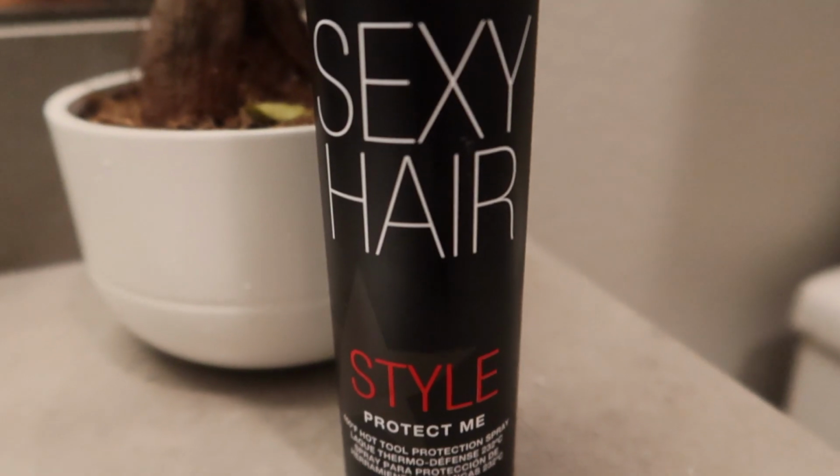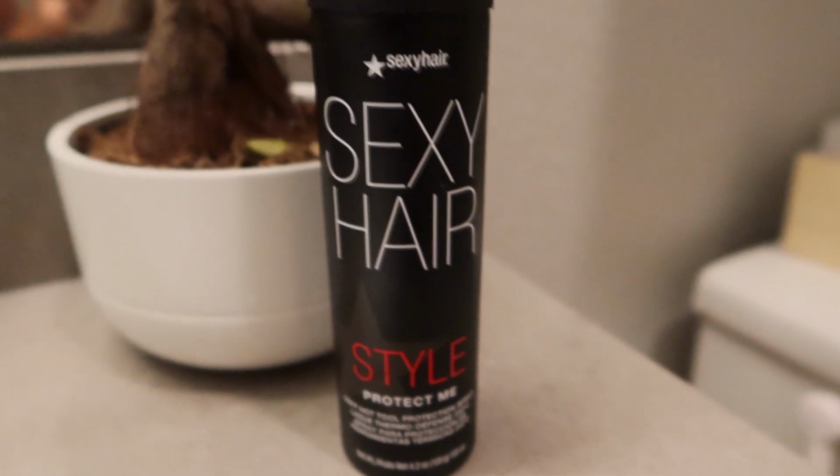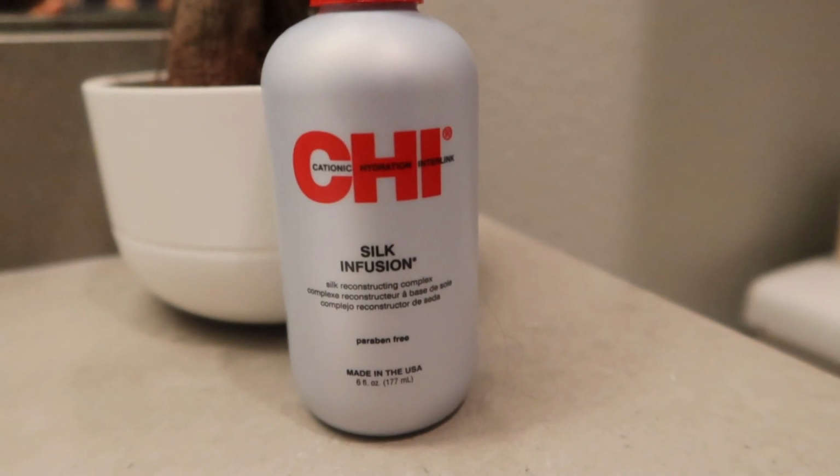I am going to blow dry my hair first with this. We'll see how well of a job this does. If I could just do a blowout with it, that would be incredible, but I highly doubt it because I do have pretty coarse hair. I picked up this Sexy Hairstyle Protect Me Protection Spray, and then I picked up the Chi Silk Infusion. A bunch of you guys suggested to try this out.